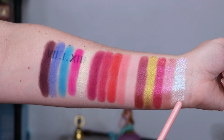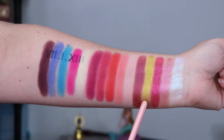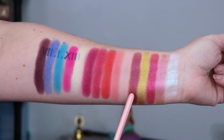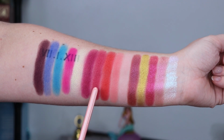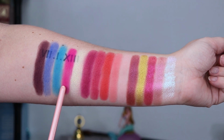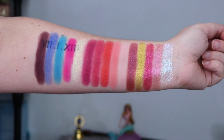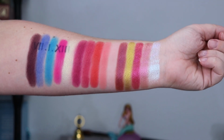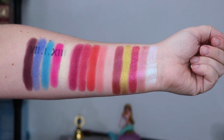Okay, we have Blue Diamond, Sweet Dreams, Ruby Skies, Horizon, Nightfall, Cloudy, Skyline, Sunrise, Sunset, Strawberry Moon, Lightning, Pink Flash, Blue Sky, Haze, and Storm Cloud. These are all super beautiful, especially this shade. I don't even know if you're able to see how gorgeous it is. It's probably my favorite in the whole palette.